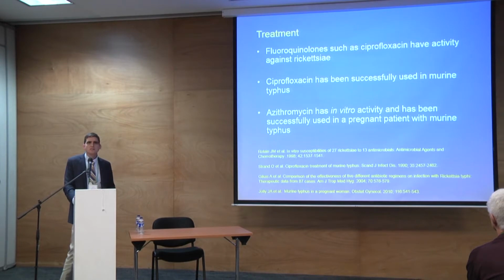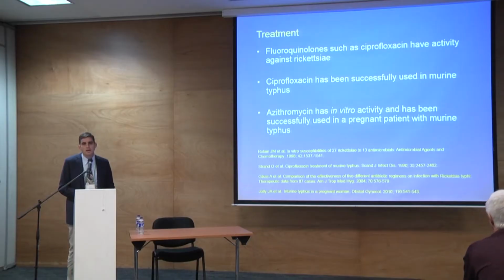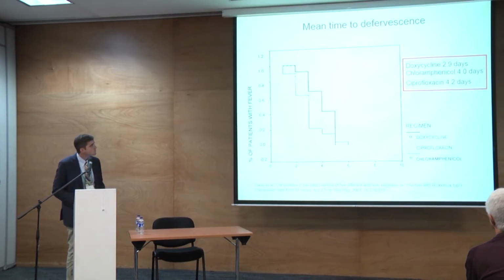I would never say this about Rocky Mountain spotted fever or disease caused by Rickettsia rickettsii, but in the case of a less severe illness, fluoroquinolones like ciprofloxacin have been used with murine typhus with success. And there have been some case reports of azithromycin working in patients with murine typhus, say pregnant women, when people didn't want to use either chloramphenicol or doxycycline.